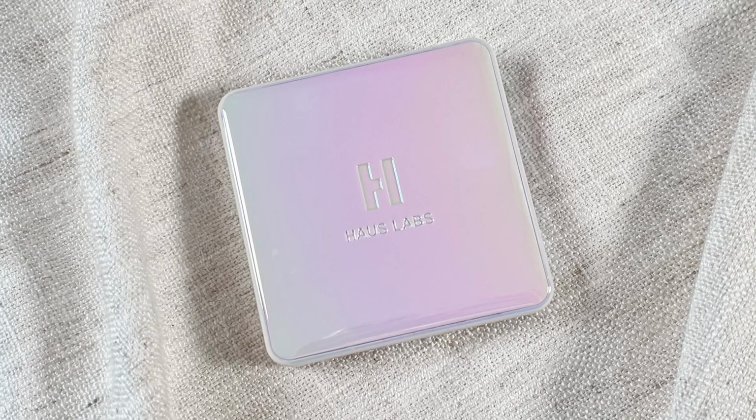This one was disappointing. I'm really saddened by this one. This is the Haus Labs Bio Radiant Gel Powder Highlighter. I picked up the shade Peach Quartz. I love the packaging. Like, how pretty is that? But I really disliked this formula. I thought it was going to be really hydrating and fun and melty into your skin. Melty into your skin. Oh my god.